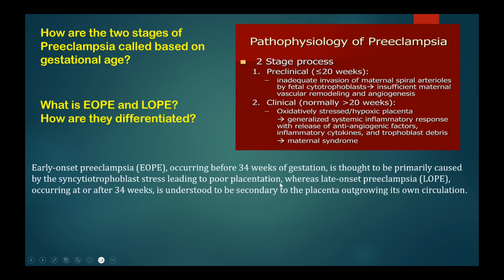But some patients who have a normal BP or a moderately elevated BP after 20 weeks without any severe proteinuria suddenly develop a very severe hypertension after 34 weeks, and they show more proteinuria also after that. They are called late onset preeclamptic patients. So if all the changes happen before 34 weeks in a very severe fashion, it is called early onset preeclampsia. And if they happen after 34 weeks, they are called late onset preeclampsia.